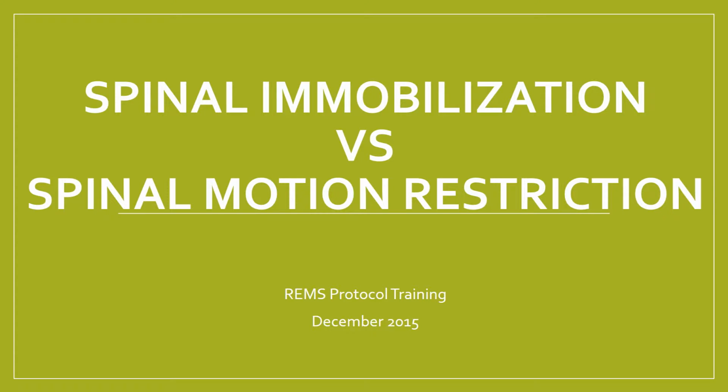Spinal immobilization versus spinal motion restriction. An overview of the REMS protocol.